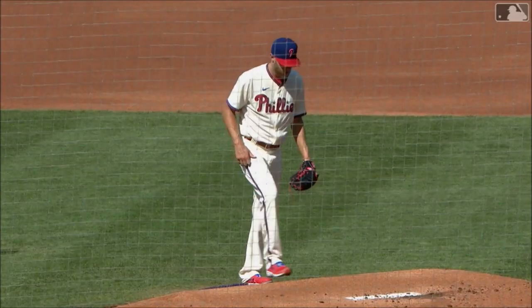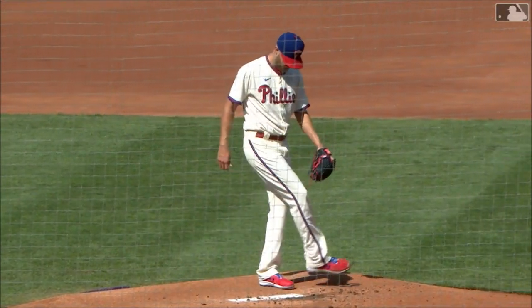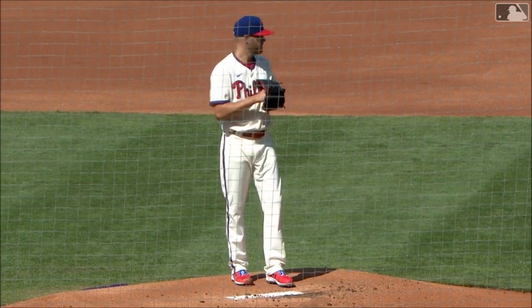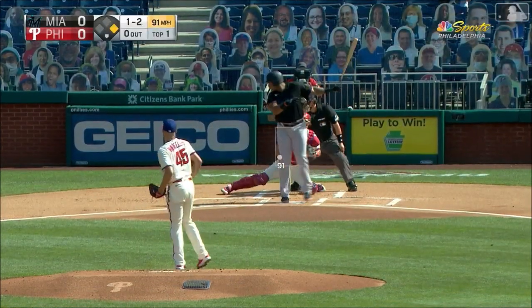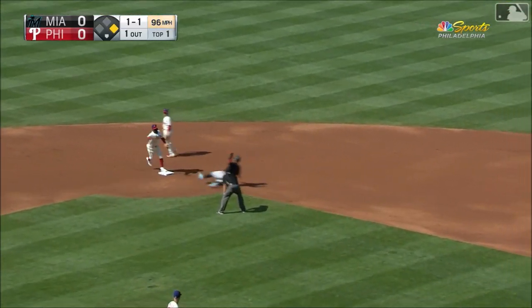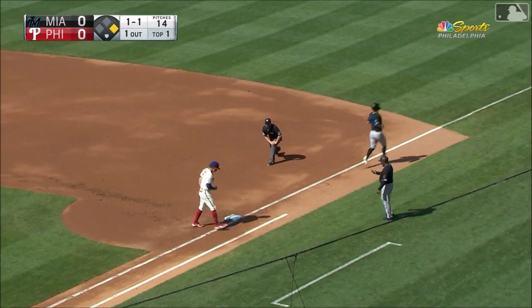Zack Wheeler making his first appearance in a Phillies uniform. This guy can really, really turn it loose, and it's going to be fun to watch him attack these Marlins hitters. Swing. Out towards the shortstop. That was a nice hop to D.D. Gregorius, and a double play wraps up the inning.